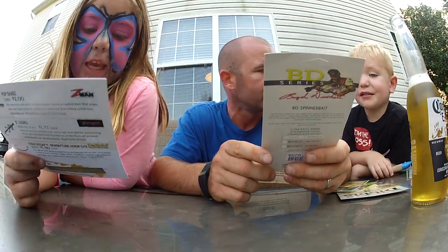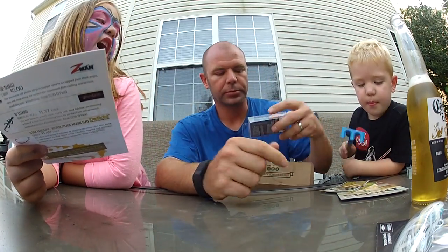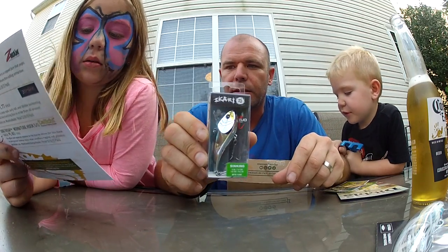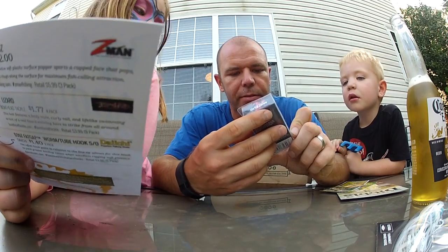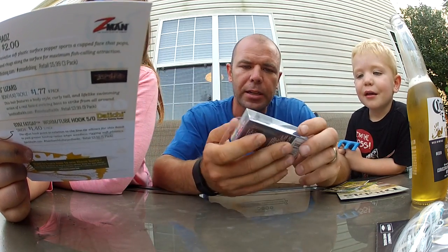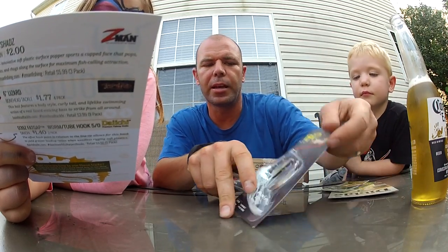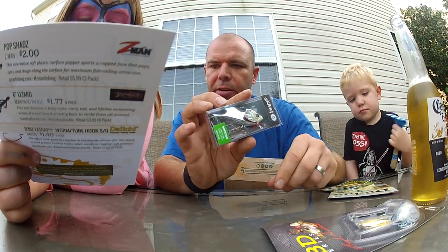That's big. Now, the next one is an Ikari shad. It's $5.99. Sinking. It retails for $5.99. 3-inch, half ounce, silver. We got the silver one. I like the rattle. I like it. So far, the spinnerbait from Castic, $8. From Matzuo, $6 for the Ikari shad.